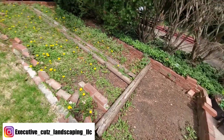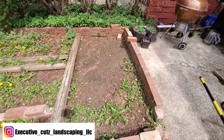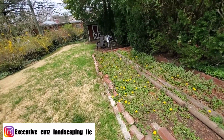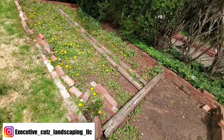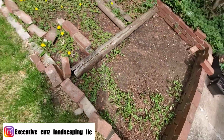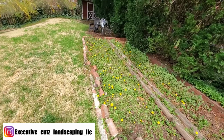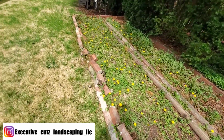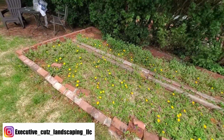Now this is supposed to be the customer's garden bed. Since I've been servicing this property, they have yet to actually do anything inside of here. So normally we would get in here and clean this out, just because we've been doing it as part of the property coming up, but technically we shouldn't do this because this is something that's not part of the basic cut and trim.